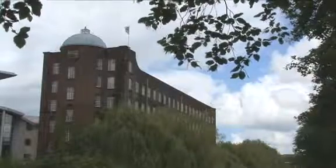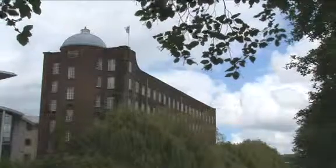Completed in 1839, this Grade 1 listed building boasts five stories of rock-solid Victorian architecture.